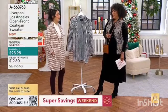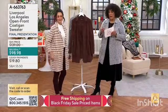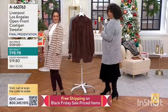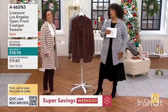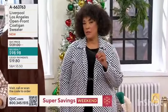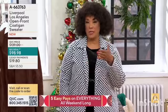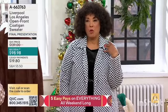Oh, my gosh. Let's start with, first of all, this fabrication. That we have remaining, by the way. Yes, it looks so good on you. And it feels incredible. It feels soft but substantial. This is a time of year where the weather is getting cool, and you want something that's going to keep you warm and touch to that outfit.